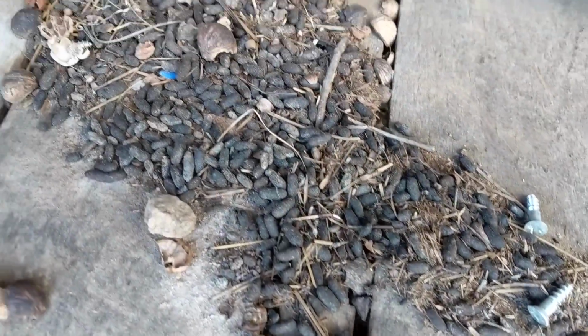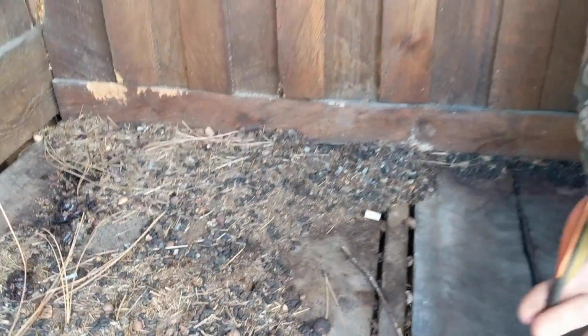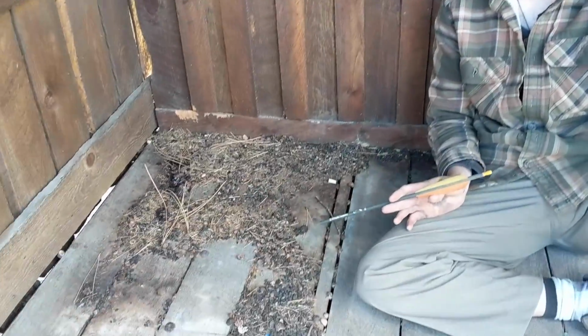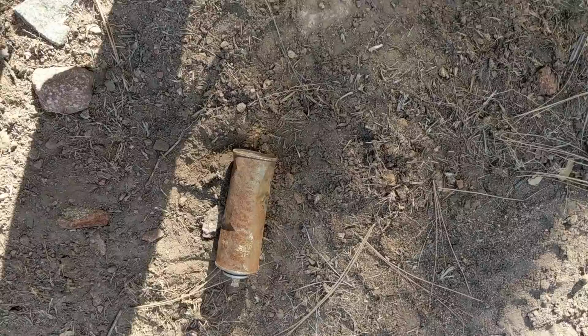Something was definitely nesting in this corner over here. Guys, it's just common sense. Don't poop where you live, where you eat, where you sleep. Look at this. This is a clear sign that Evan was here. Explain yourself. I had to go. I haven't had water in days.